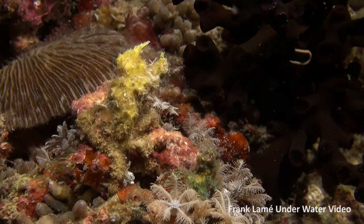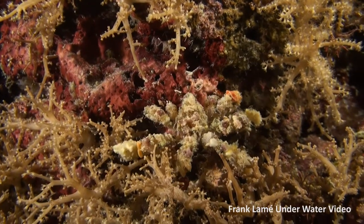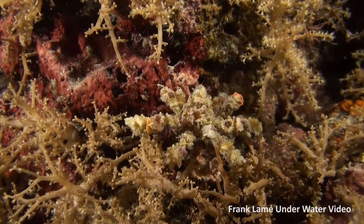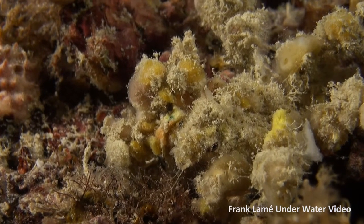Some of them are so well camouflaged that without movement they are extremely hard to detect. As such, they're not a favorite subject for underwater photographers, but as long as they are moving, they are a fine subject for video.